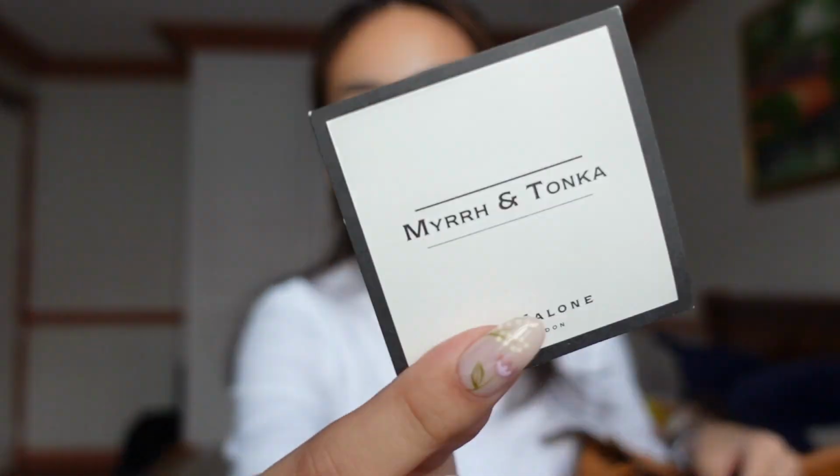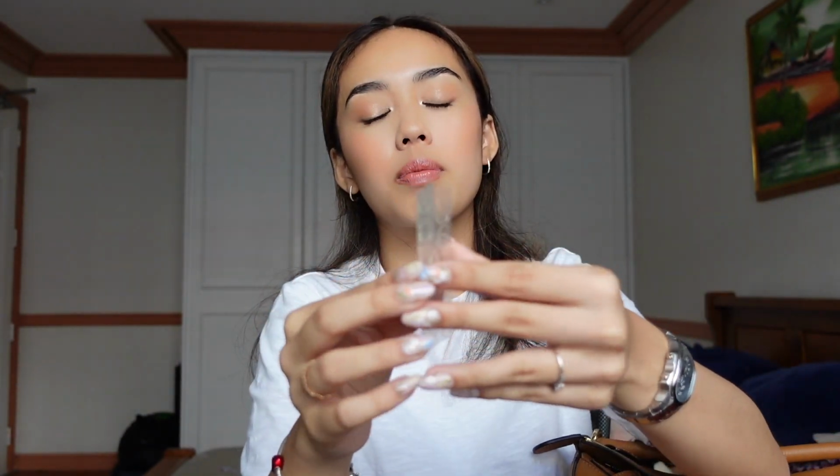Hold on, I think there's a compartment at the back. Yes, I just have a sample of Jo Malone's Mirror and Tonka from 2 months ago. I forgot to take it out. And I just have spare nail glues that are nail stickers. I don't think they're the right term. I forgot what these were called. I bought this like ages ago. So yeah, I guess that's all. That's everything in my bag. So it's pretty empty, and so yeah, I think those are the contents of my bag.